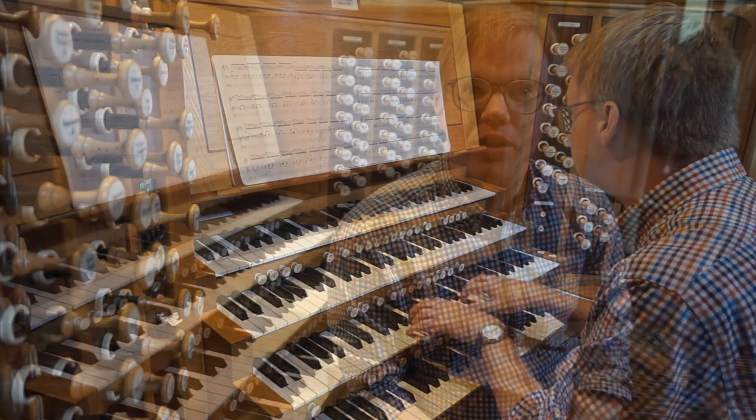It's a place that not many people really get to come and see close up, so I hope that what I've got to say in the next few minutes is interesting and gives you a little bit of an insight into how the instrument works and what we have to do up here in the loft to make sure that we're using it and playing it in the right way.